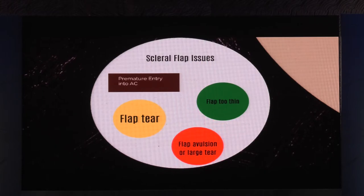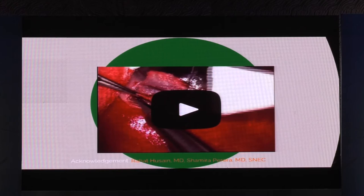So what you would do in these cases, if you have prematurely entered the anterior chamber, is to put in a little bit of Healon or Viscoat to keep the eye formed while you continue with the rest of the surgery. That's one option. Now, with regards to flaps being too thin, or flap tearing, or even significant flap avulsion, what can you do? So I'm going to show you some surgical videos provided by my colleagues.